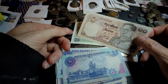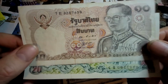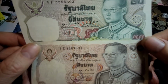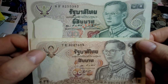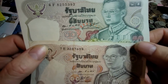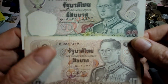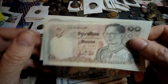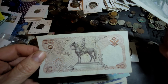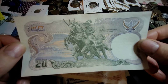And we have 2 Thai banknotes, a 10 and 20 baht. So these are probably from the 1970s and 80s. You can see that they're the same series. Because you've got the Garuda there, you've got the watermark, you've got Rama the ninth. Different portrait, facing the same way. And you've got the denomination and that as well. And on the back, you've got the king doing various things. So these two, this is probably worth about $5 to $10. This one's probably worth about the same, $5 to $10.